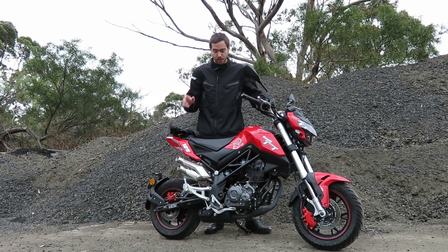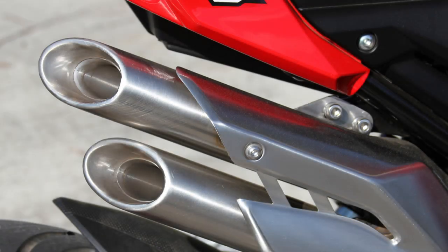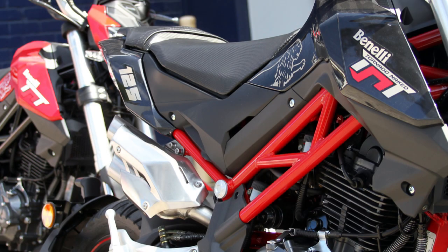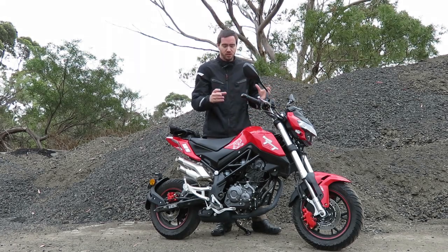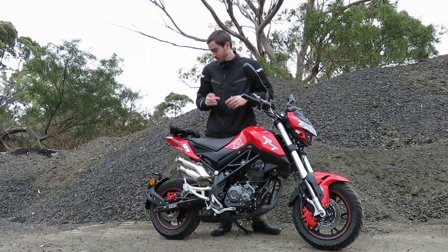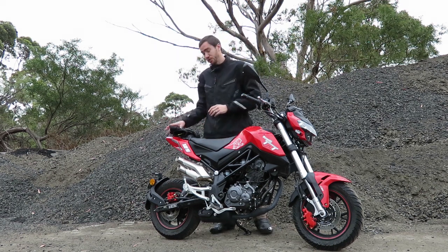I think probably where Benelli have excelled on this model is the looks. It's got this awesome kind of MV inspired exhaust. The line graphics kind of reminds me of Aprilia a little bit. Front headlight, beautiful Street Fighter like headlight. Everything's just nicely finished. The finish quality is good. Some areas are better than others, like the tail is very nicely finished.